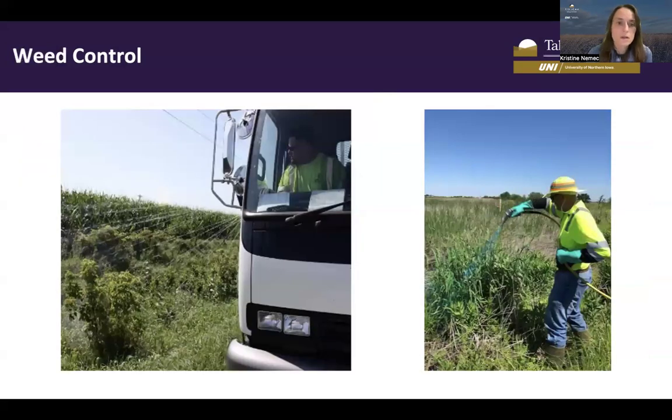Weed control. There's some weeds, noxious weeds, that the county and city are legally obligated to control. Other weeds might be a nuisance or they might form dense stands that outcompete native plants, so it's important to get a handle on it. In an integrated approach to roadside management, these weeds are prioritized.